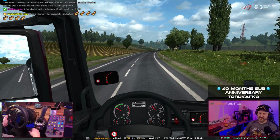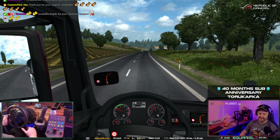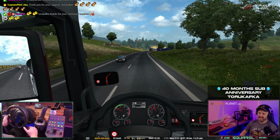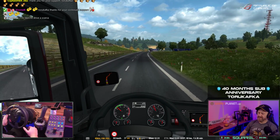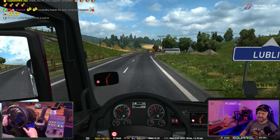You get your bike back from the mechanic, you need its carburettor cleaned up and new brakes. It must be an old bike then, Mike, if it's got carbs on it.